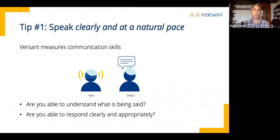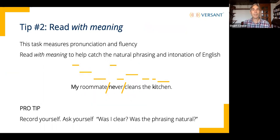Unlike most other English tests, Versant is really measuring your ability to communicate in English. And communication, of course, is a two-way process. You have input. So for example, someone asks you a question and you have output, your response to that question. So in Versant, what we're really measuring is, are you able to understand what is being said? And are you able to respond clearly and appropriately at a natural pace? So that means that when you speak, the scoring engine is looking for what you say and how you say it. So throughout the test, the golden rule is listen carefully, then speak clearly in your normal accent at a natural pace. Tip 2. Read with meaning.